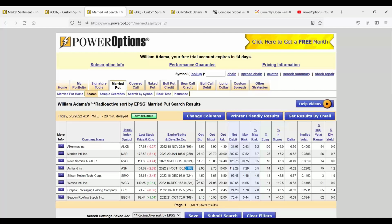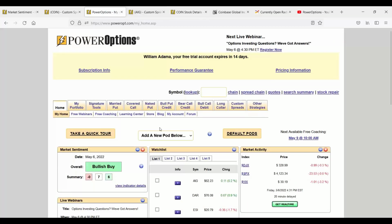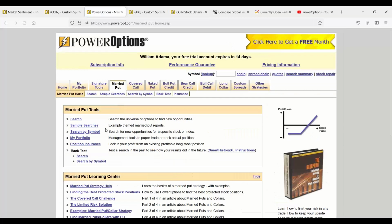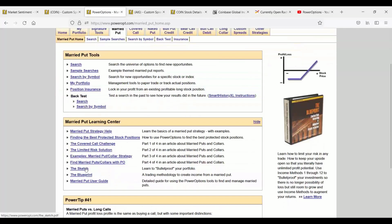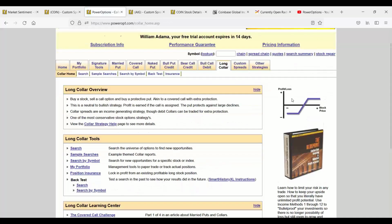That's what we prefer to do for the 3 core principles of the proper structure of the married put, and then we'll apply those 12 different income methods to lower that risk, enhance the potential return to the upside, and potentially bulletproof the trade where we have no risk on the position. So yeah, that information there, the married put, you can see some of that in the Learning Center, just some basic ideas and articles. The full course, of course, is the blueprint, which describes the proper setup in all 12 income methods.